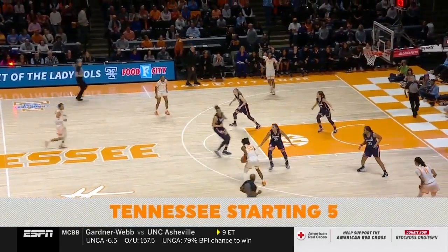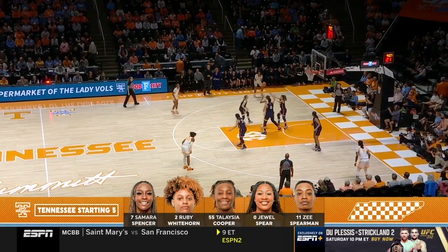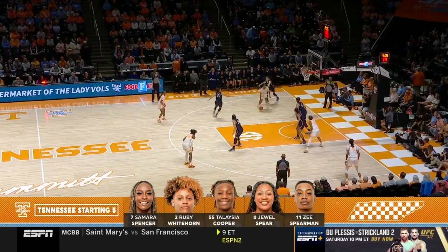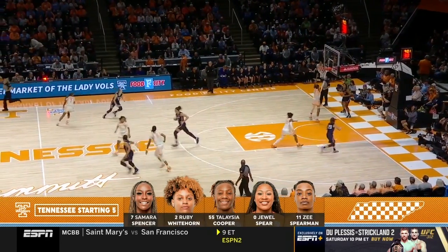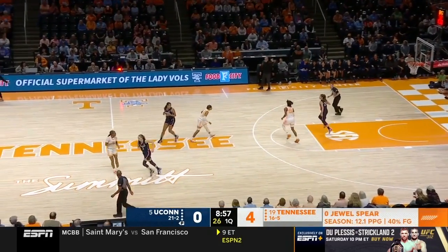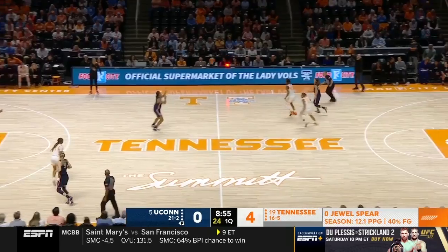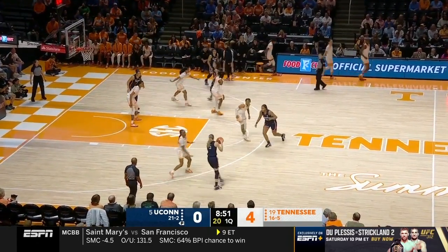Talasia Cooper coming off a 27-point performance last time out. Here's Whitehorn. On the closeout, the floater is good from Jewel Spear. Great start for the Lady Vols, because of course when you score the basketball, it's easier to pick up and find your player in that full court man.